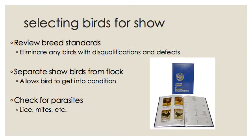If you are showing egg or meat production birds, you will be selecting a little bit differently. There are resources available to guide you through the selection process. You should also check for parasites, especially lice and mites. You can look under their feathers and will be able to see the mites or lice crawling around on their skin, or you'll see feces or eggs at the base or shaft of the feathers. If one bird is infected, most likely there are more birds infected, so it's best to treat everyone.